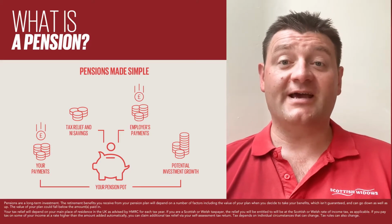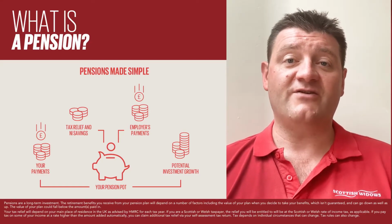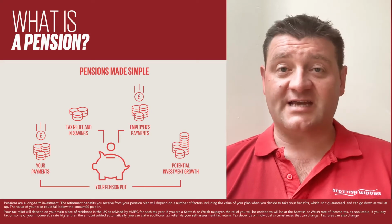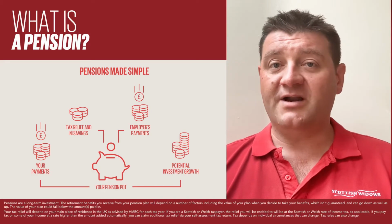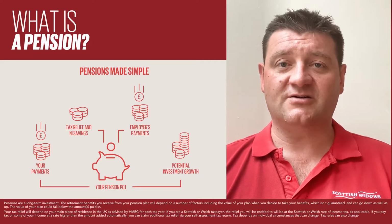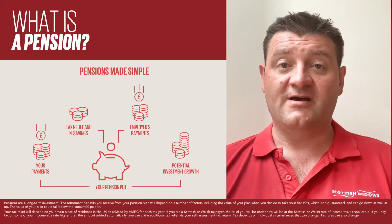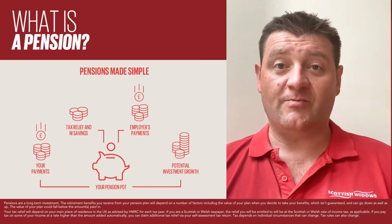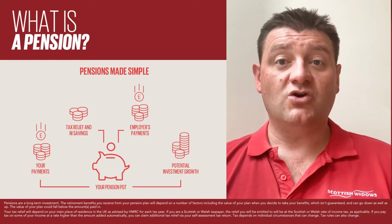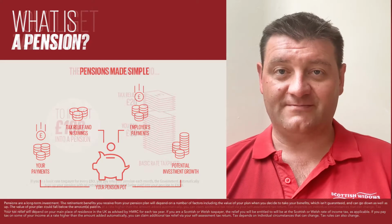It can sound complicated, but a pension is simply a tax-efficient way to save money for your future. I'll explain what the tax relief benefit is in a minute, but generally you'll save each month. The money is invested by a pension provider like Scottish Widows, and you can usually access it when you turn 55. For most workplace pensions, there'll be various ways money is added to your pension: your payments, your employer payments, potential investment growth, and tax relief.